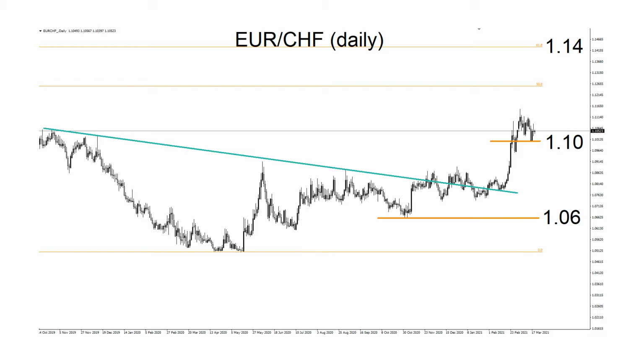If 1.10 gives way, we could be looking at another drop back to 1.06. However, the break of the downsloping trend line suggests we could see further upside with resistance from the 61.8% Fibonacci up near 1.14.